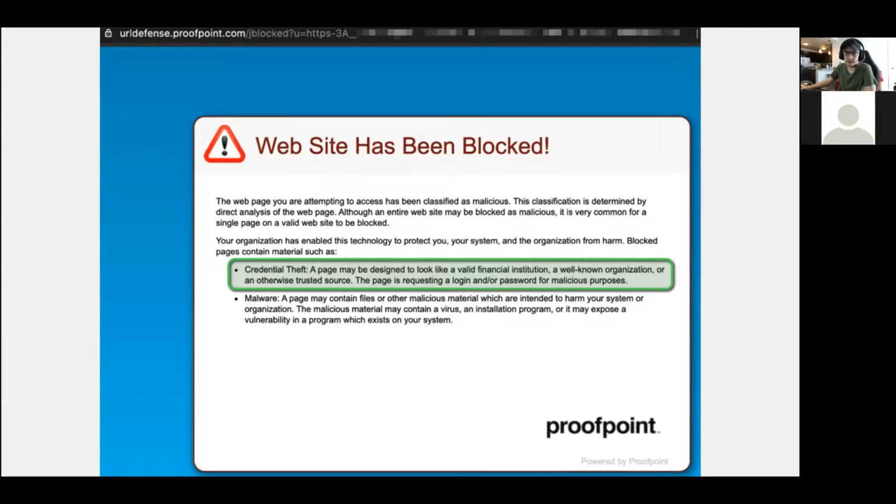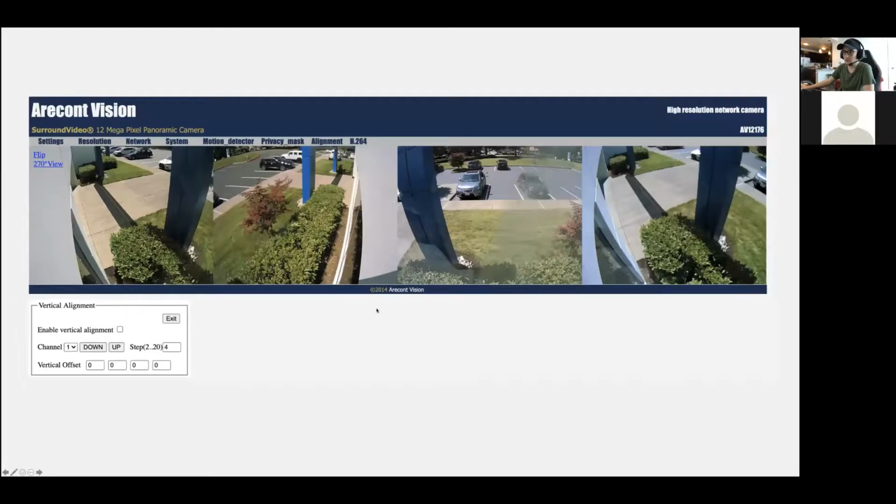Their network was actually very flat, so from the VPN subnet, I could actually reach everything. So this was their IP cameras, their security cameras. I was able to just look at them. They had default creds, of course, so I could mess around with them. Some of them were actually live streaming 1080p video, which is just crazy.